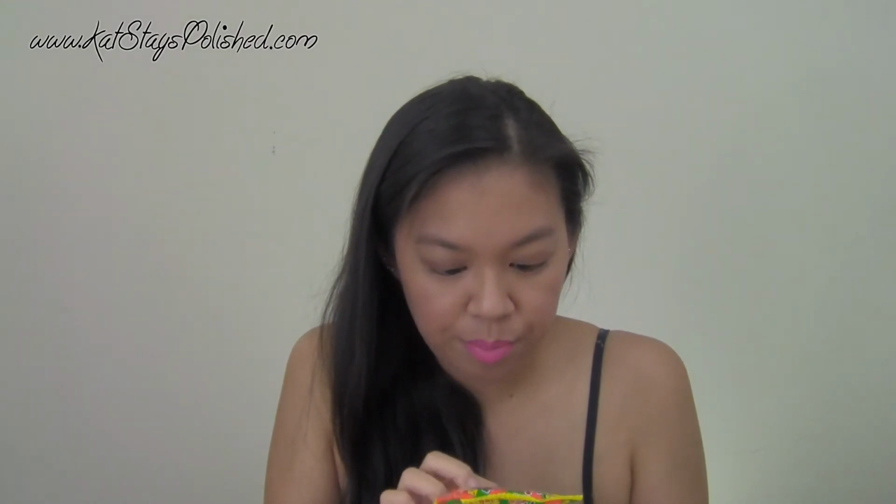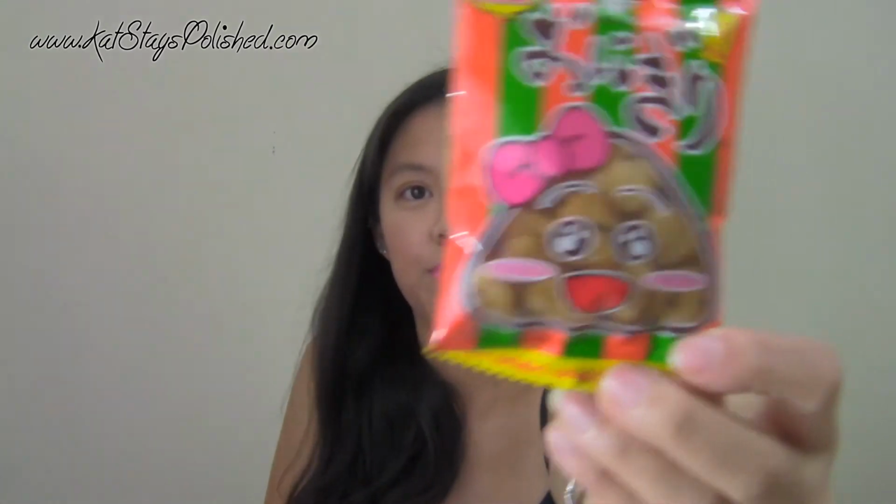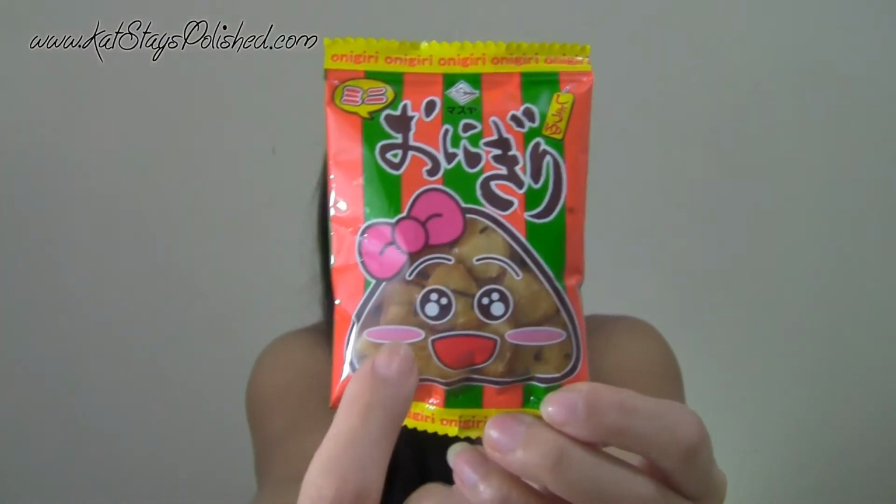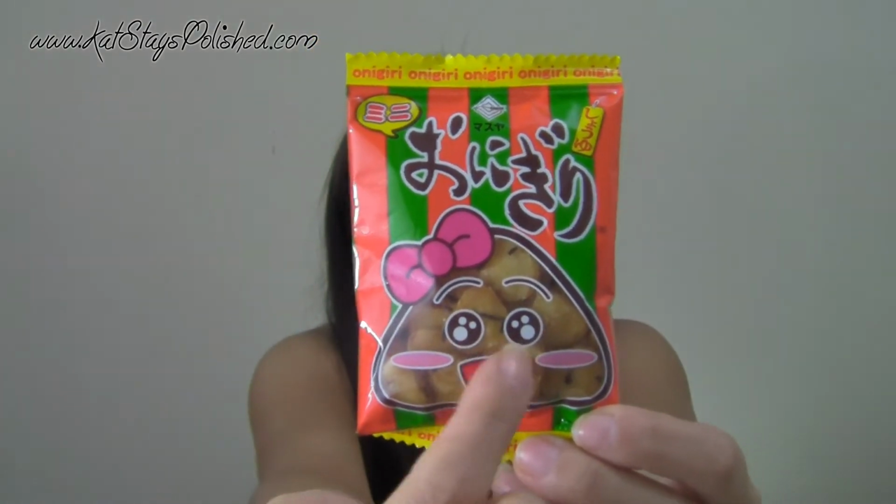It looks like savory, like not sweet. So some sort of cracker. What is that? I don't know, but look at that. Look at the cute little face on the packaging.